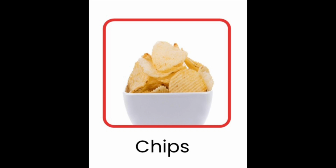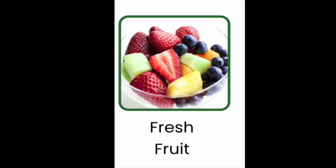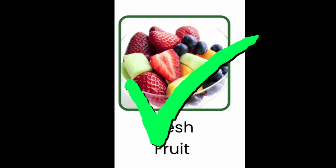What about chips? If you are still sitting, you are correct. Chips are a red light food, so you eat them less often. I also love chips. However, I do not have them every day. What about fresh fruit? Fresh fruit is a green light option, therefore you should eat fresh fruit more often. And I love fresh fruit.